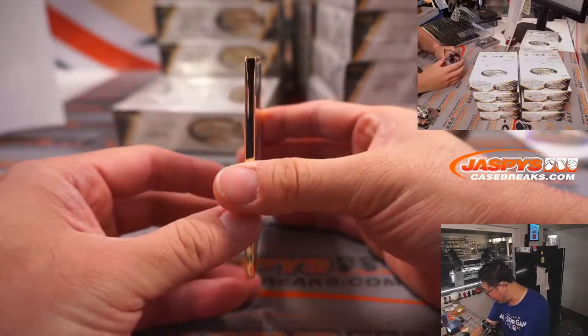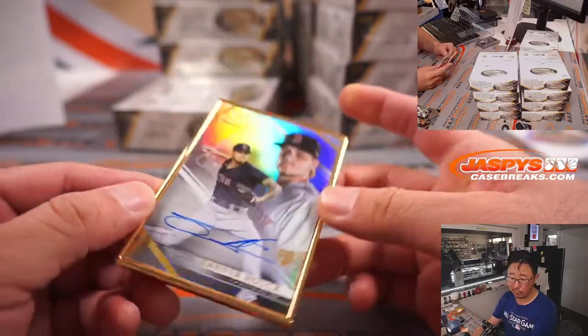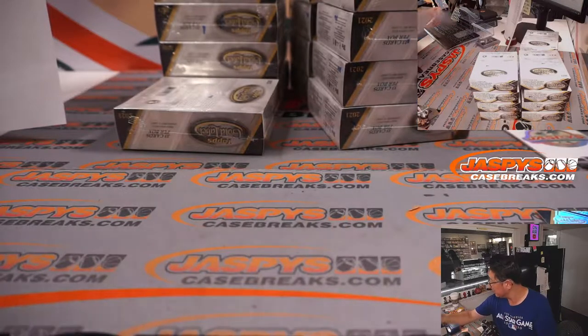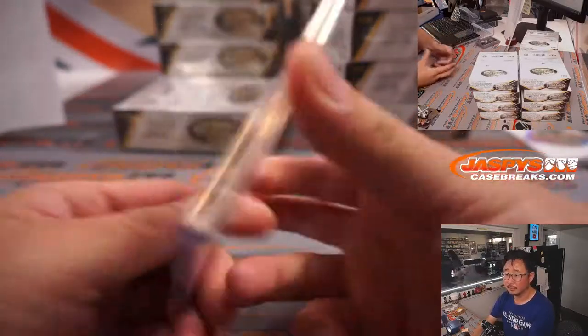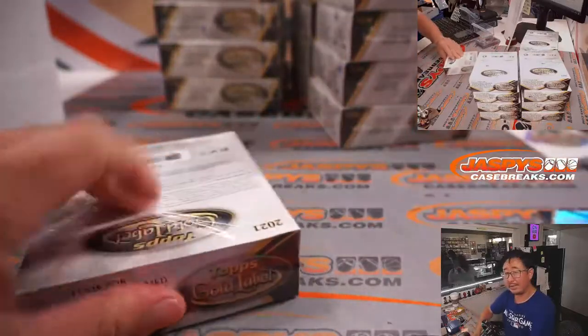All right, behind Austin Meadows is Tanner Houck. Rookie auto for the Red Sox. That's going to be for Martin and the Boston Red Sox. All right. Next box.